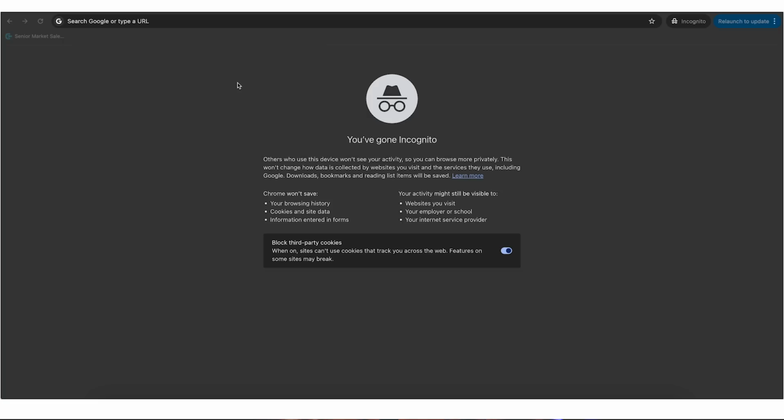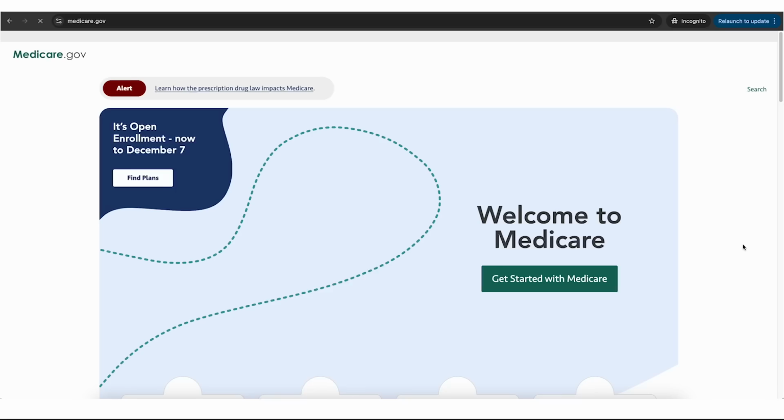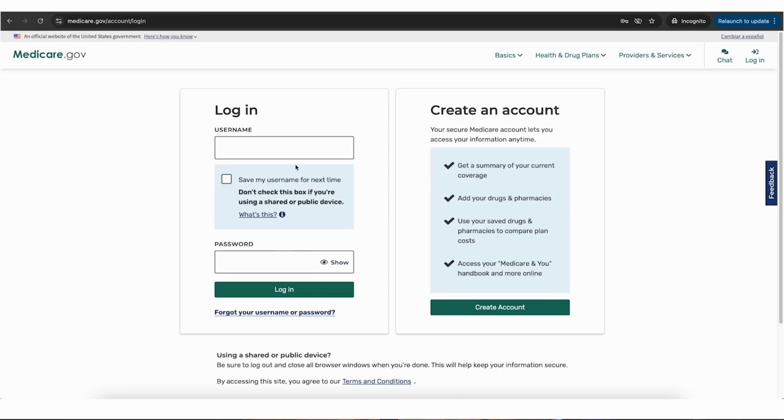Okay, those with a Medicare.gov account, watch how easy this is. Open up your internet browser. I'm using Chrome. I'm in an incognito window because I don't want everything auto-filling with information. Go to Medicare.gov. And in the upper right-hand corner, there is a login button. Click that. In this left box here is where you will put in your username and your password.